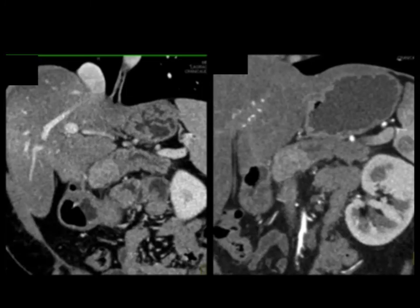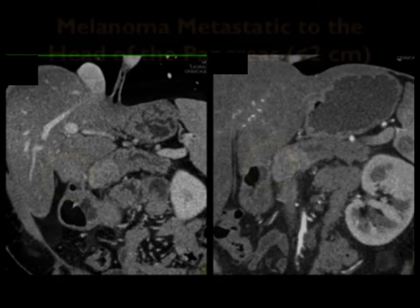Transition point, dilated duct. That's indeed how I would have read it. So sometimes you're going to reach that diagnosis of metastasis only after the pathologist tells you, because to me, this looks like a primary carcinoma.